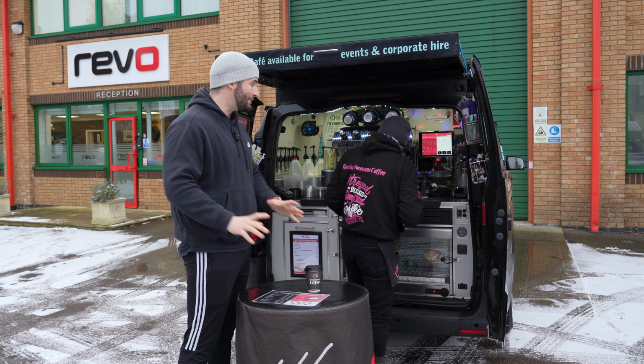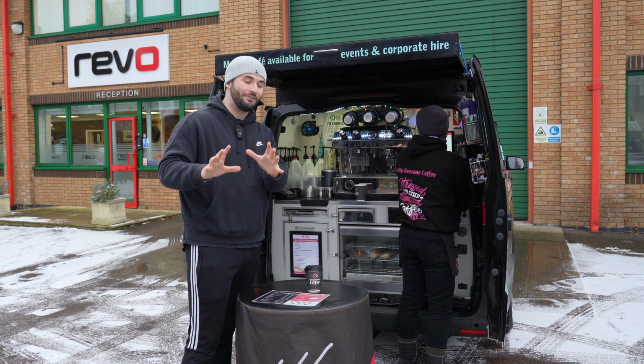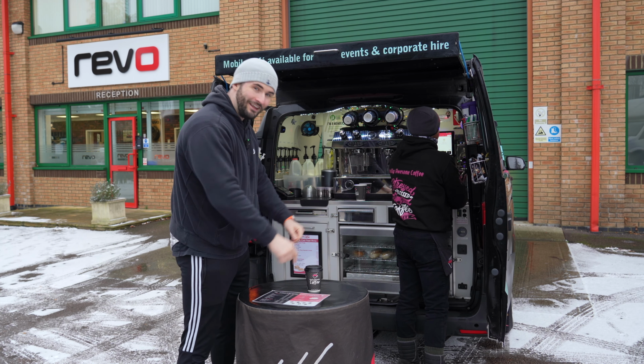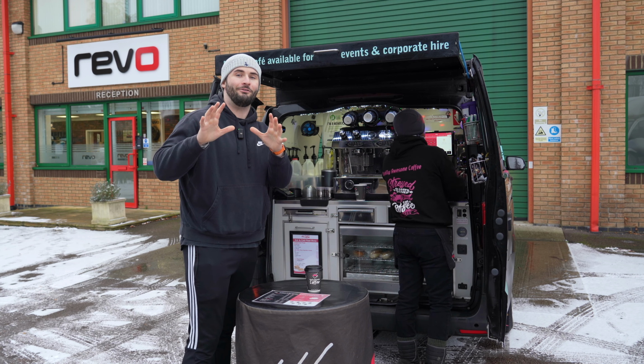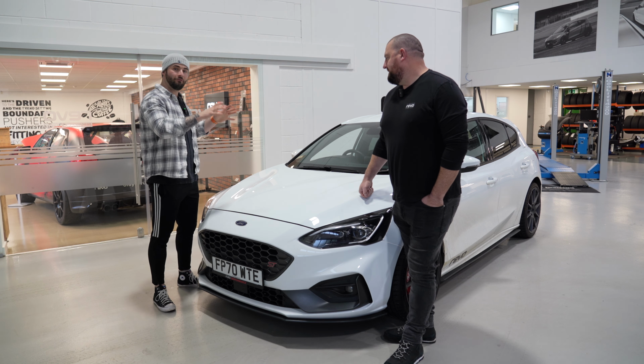Without a shadow of a doubt, one of the coolest mobile coffee machines I've ever seen. Now, this is really awesome coffee here in Daventry, and they're providing the coffee at 11 o'clock in the morning while we're filming here at Revo. Now, we've managed to get the Mk4 Focus ST out so that we can have a full look around.